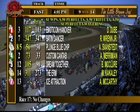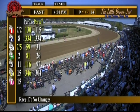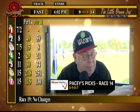Let's go and see what Pacey thinks about the final of the Miss Versatility. Race number 14, one of the highlights of the day here on Little Brown Jug Day. $100,000 trot for Miami Valley Gaming, the final of the Miss Versatility. This has got some of the best trotters in North America, best mares in North America, and some of my favorite trotting mares are meeting. I don't know who to pick because I like a lot of these mares. I'm a filly fanatic, you know.